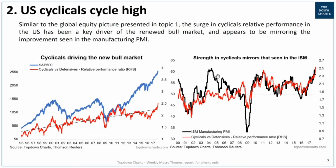You can see that the black line is the ISM manufacturing PMI, and overlaid we've got the cyclicals versus defensive relative performance. You can see that the surge in cyclicals' relative performance actually mapped pretty well to what's been happening in the PMI.